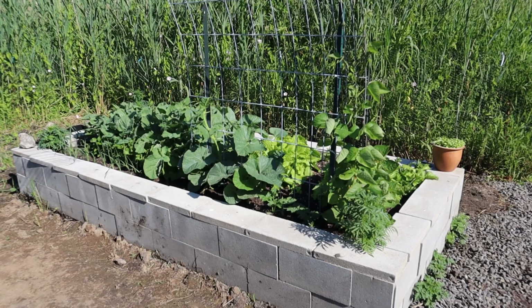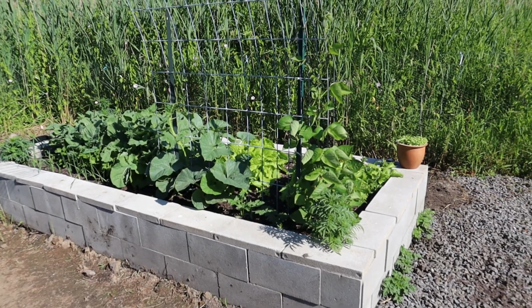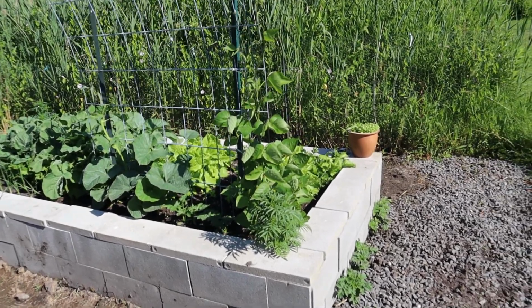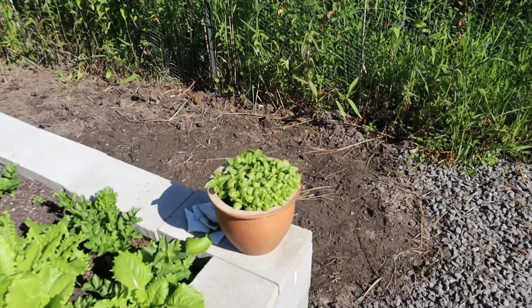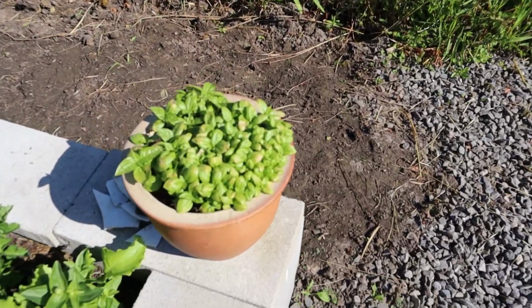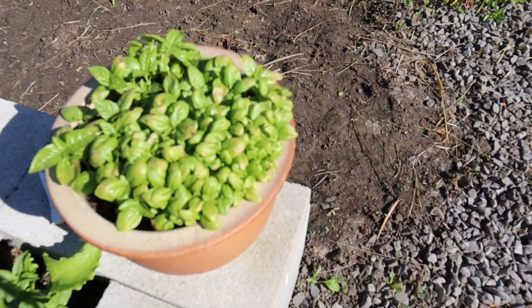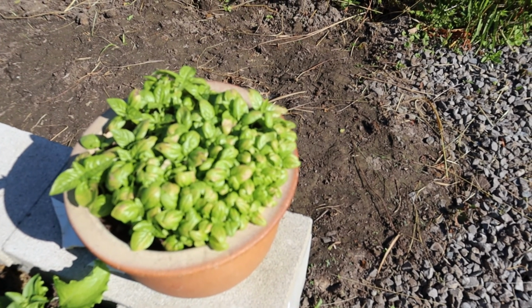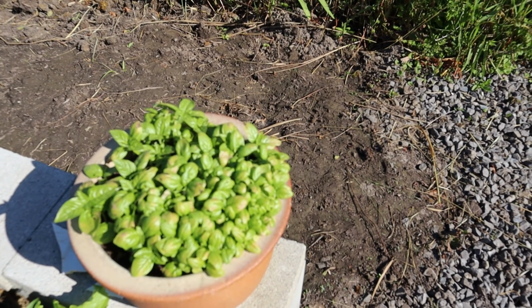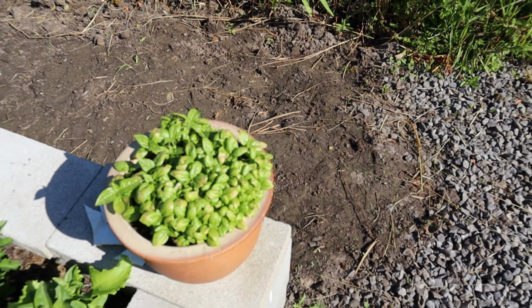We'll start over here in the 4th bed. You can see the pot on the end. That has the sweet basil. Now, I don't know whether it's because it's in a pot, but there is some damage to the leaves. You can see some of them are a bit brown. Maybe I'm not watering them enough. And there are a few holes, so something's been enjoying it.